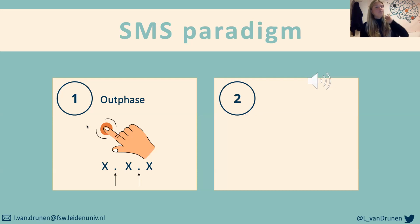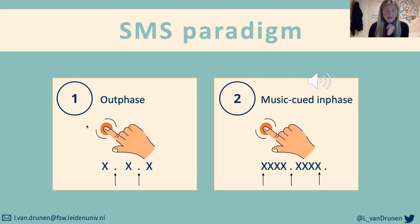The sensorimotor synchronization paradigm that we used, I will explain how we created this paradigm and what we measured. Children were instructed to tap on a percussion pad with their dominant index finger, either the right or the left index finger. The first part was out-of-phase, where children were asked to tap along alternately with the tempo that was produced by a metronome, where the arrows are below the figure. And the second part was music-cued in-phase tapping. Here the children were asked to tap along with 4 different songs. They could do in-phase or out-of-phase, both were possible, whatever they wanted.